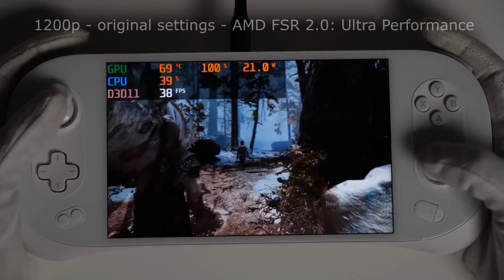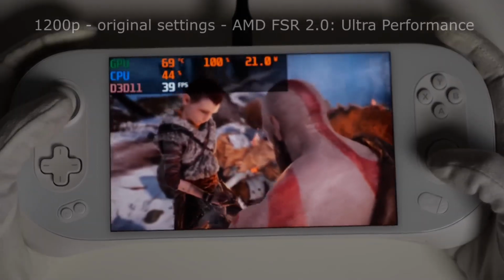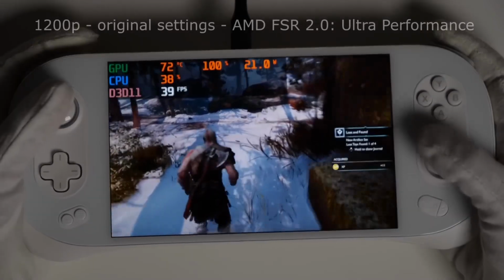1200p original settings, AMD FSR 2.0 Ultra performance.